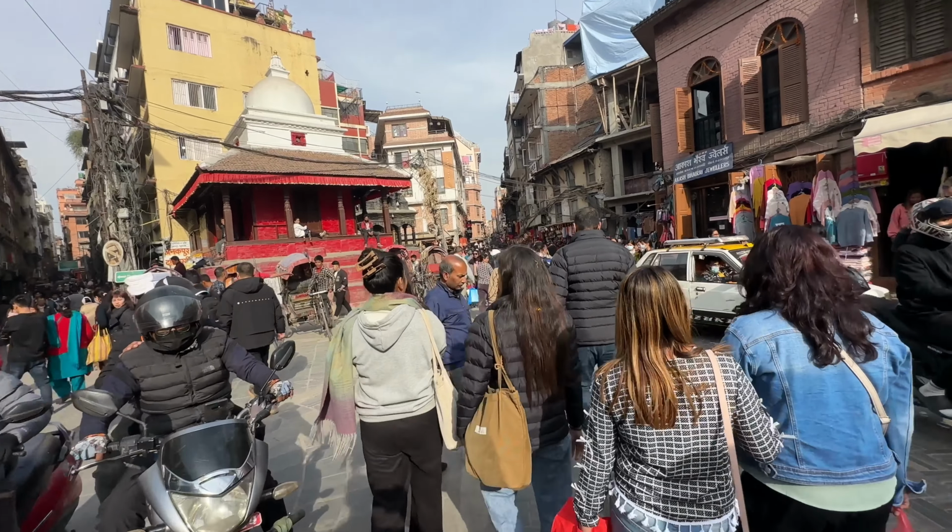People weren't really doing anything threatening. There was no threat of violence. But like I said, in the tourist areas, especially at night, you do have to pay extra careful attention.